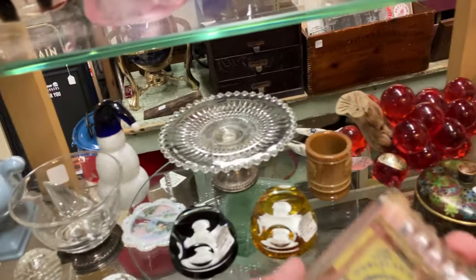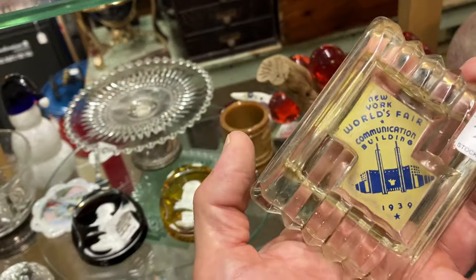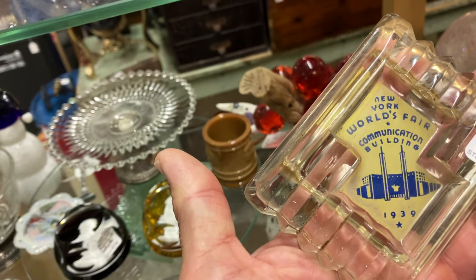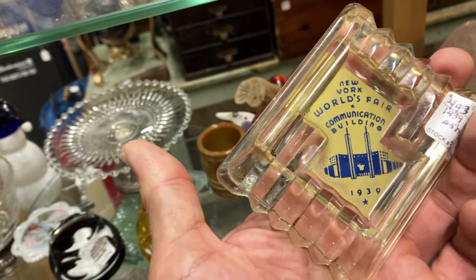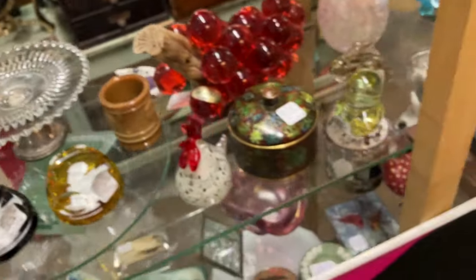And I'm going to purchase this 1939 New York World's Fair ashtray. The Communication Building. Very Art Deco looking.